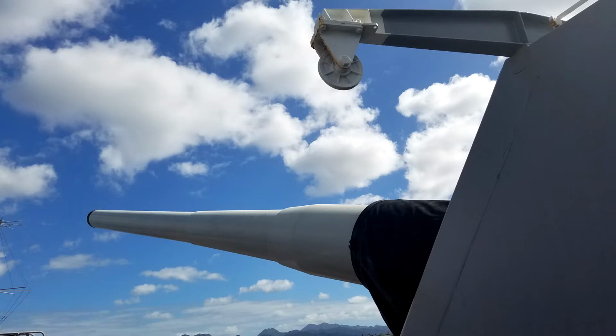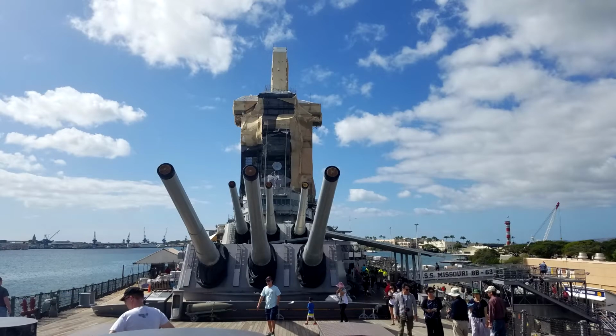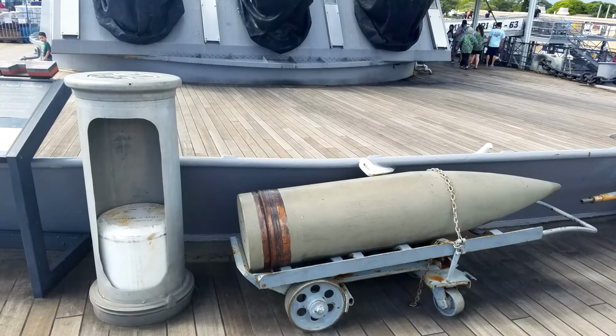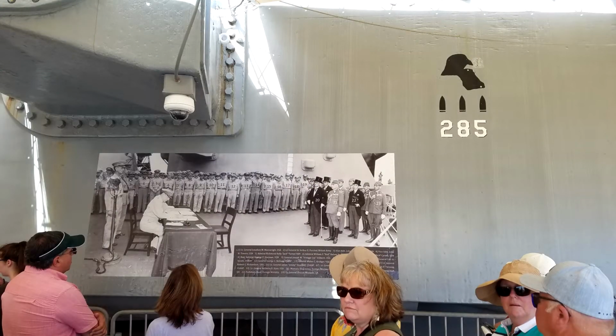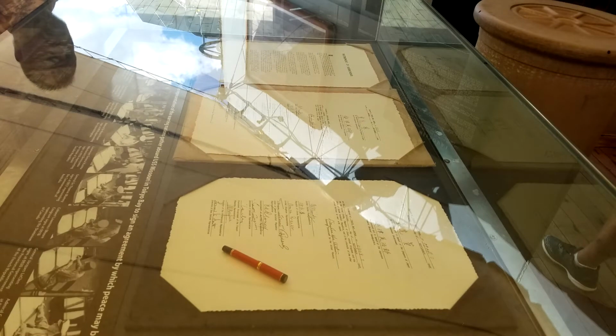Covering the USS Missouri. The USS Missouri was the third of 6 Iowa-class battleships ordered by the United States Navy in 1940. Her keel was laid down on the 6th of January, 1941, and she was launched a little over 3 years later on the 26th of January, 1944, being formally commissioned into service on the 11th of June of that same year.